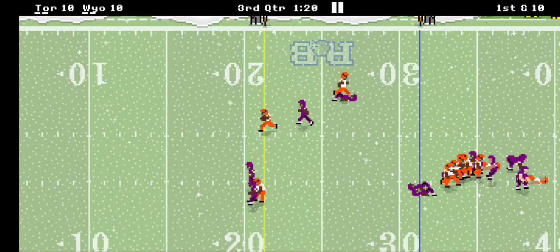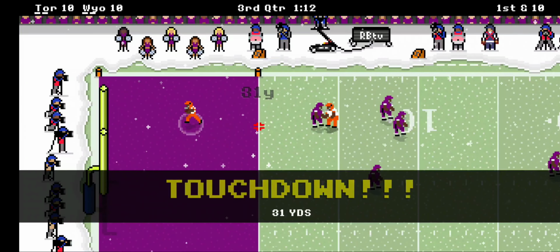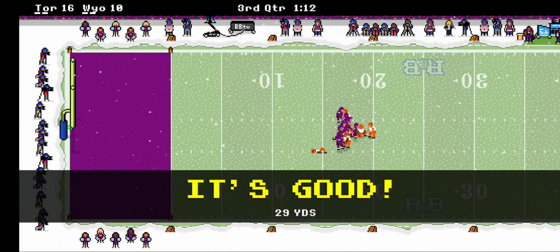And that was a perfect pass. And he will take it to the house for a 31-yard passing touchdown. The extra point is good.